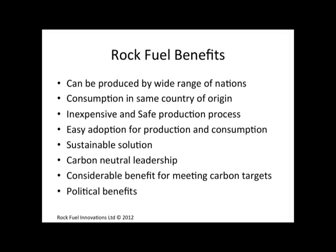There will be an easy adoption for production and consumption, simply because we are addicted to fuel. Just think of how many combustion engines that we have in the world. This is a sustainable solution. The more fuel that we produce, the more carbon dioxide we take out of the environment. Carbon neutral leadership. Which nation would not want to be the first carbon neutral country? There is a considerable benefit for meeting carbon targets. That is by keeping your existing vehicle and transport infrastructure, but without the international penalties.